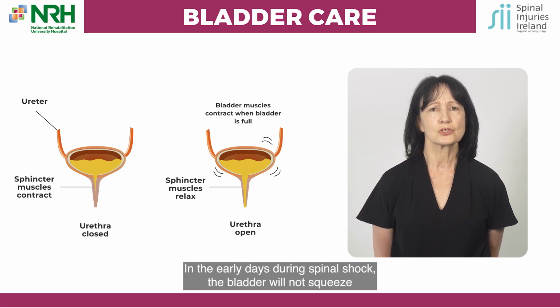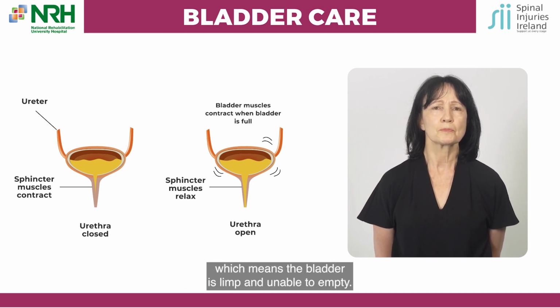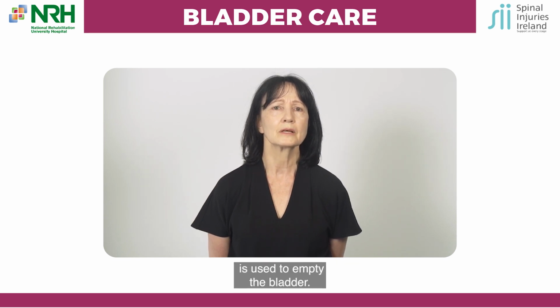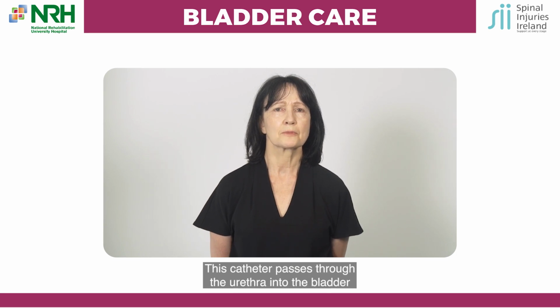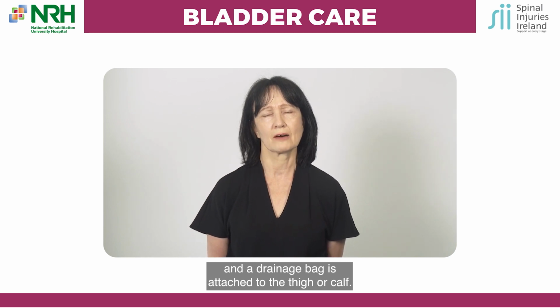In the early days during spinal shock, the bladder will not squeeze because there is no muscle tone, which means the bladder is limp and unable to empty. During this time, an indwelling catheter inside the body is used to empty the bladder. This catheter passes through the urethra into the bladder, and a drainage bag is attached to the thigh or calf.